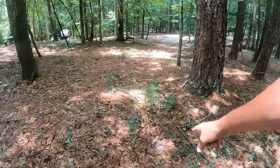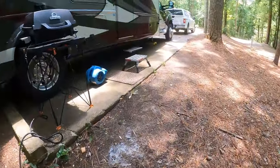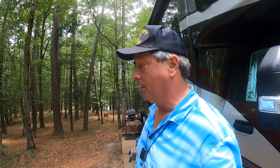There's a lot of litter. Cigarette butts all over the place. Doesn't look like they have enough help, or the help does not care. Anyway, I'm gonna eat some wings for lunch and then we'll go see some stuff.